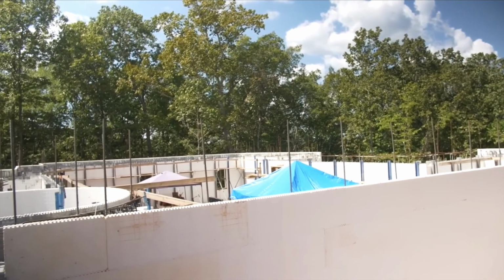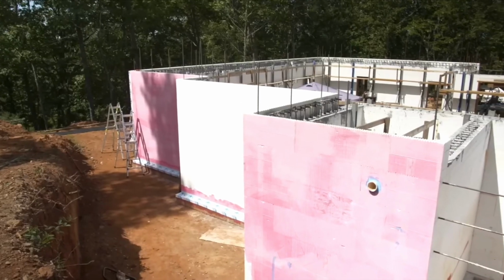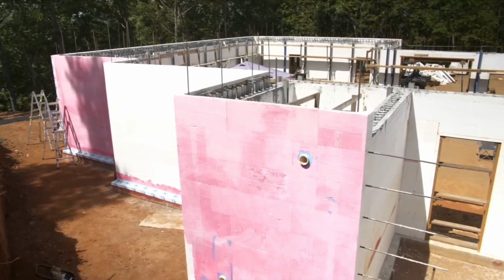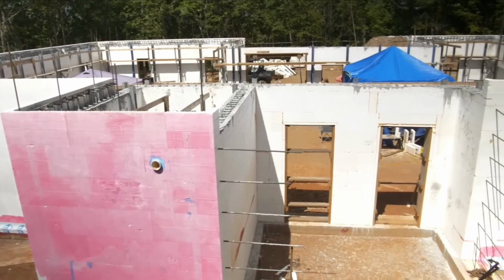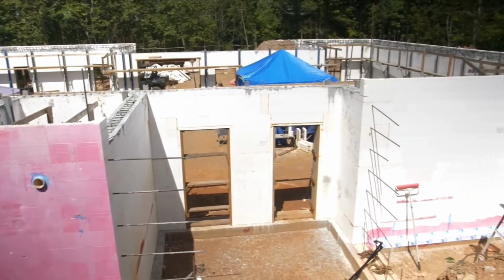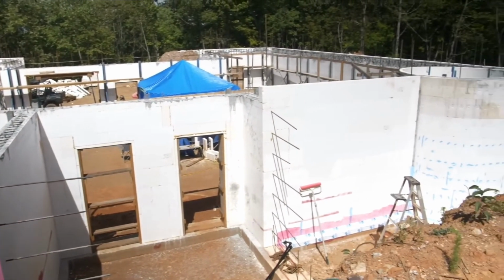But the only place you're going to see air leakage is maybe your punched openings, your windows and doors. And if you do a good job of air sealing those, you've got a naturally tight house, which leads to a very quiet house. And the last pro that I want to mention is I think there is a certain DIY component that I like about it.